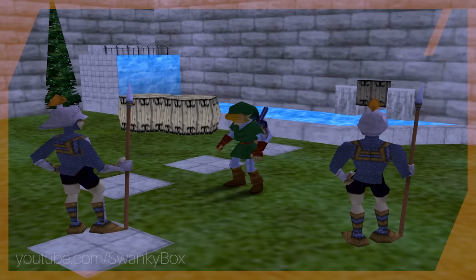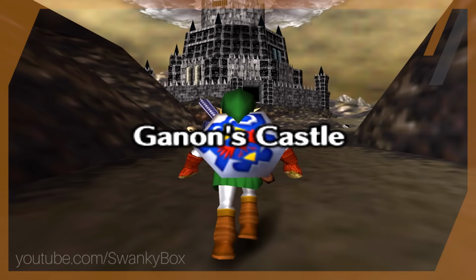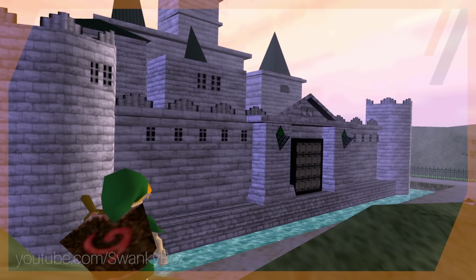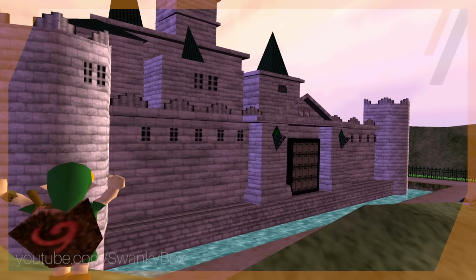Now, 2 quick things, because people are probably curious. If you were to enter this area as an adult, you can do it, but upon exiting, it'll warp you to the castle town entrance when you're facing Ganondorf's castle. That's obviously because there is no spawn point associated with exiting Zelda's castle when it doesn't exist in the future.